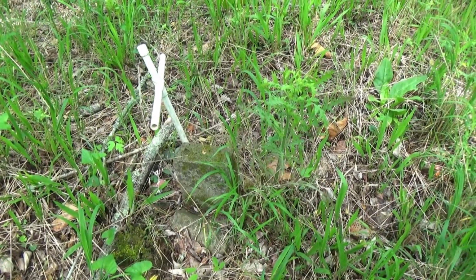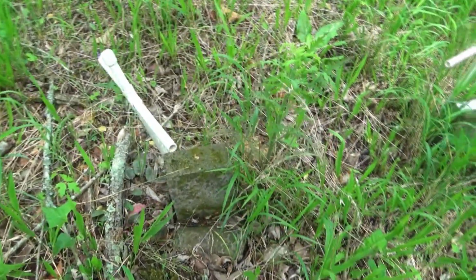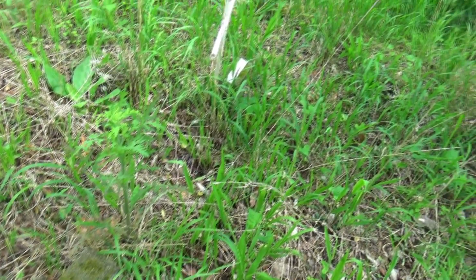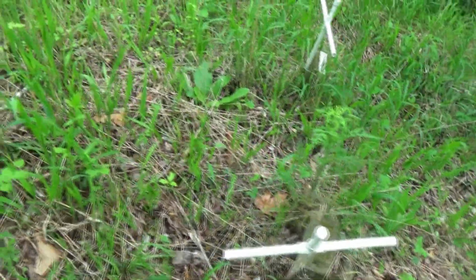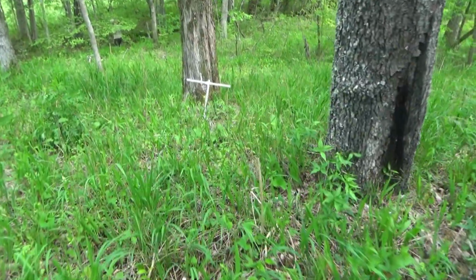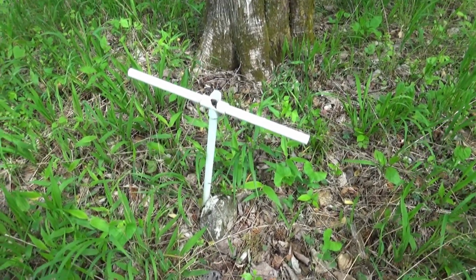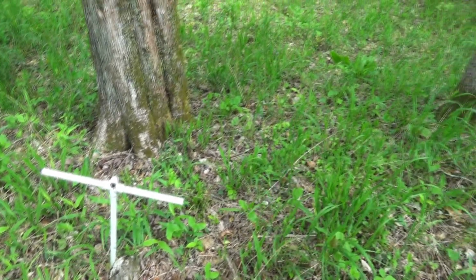Here's one that had a concrete marker. Probably a metal band like the rest, I'm guessing, but the metal band is since lost. So that one will be an unknown. I would guess maybe, I don't know. And there's one way over here by itself. Another unknown. Just a rock. It's kind of sad. But it's a peaceful enough resting place for him.